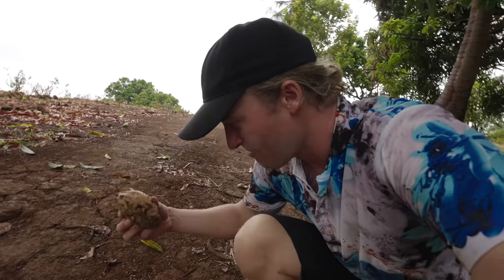Check this out, guys. Mangoes falling from the tree. Oh my god. Here comes the rain. Here it comes.